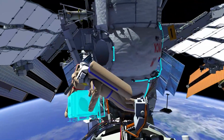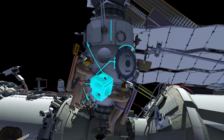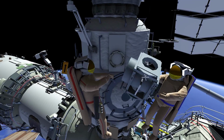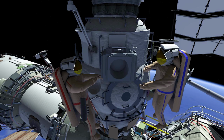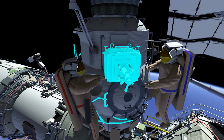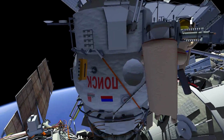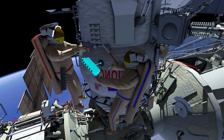Oleg and Nikolaj will translate the platform and adapter to the opposite forward side of Poisk, to first install the platform and then Nikolaj's adapters on top. Both crew will translate aft again on Poisk to change the orientation of the BKDO, another Russian science experiment, and then continue aft to the airlock.